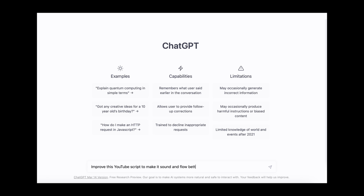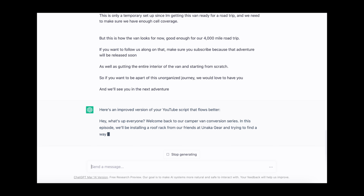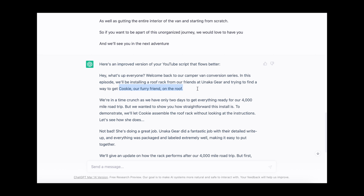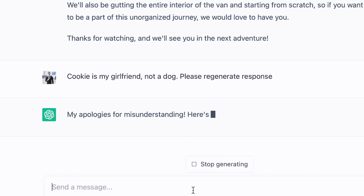Well, I used ChatGPT to do all that fine tuning for me and basically said, make this sound better, make this flow better. And then after I read that, I told it to correct any errors that I saw, like how it thought that my girlfriend was a dog. To be fair, the name Cookie does sound like a dog's name, and no, her name is really not Cookie, it's just a nickname. But nonetheless, it apologized to me, and if you're extremely detailed on how you want ChatGPT to work, then it does a better job every single time.